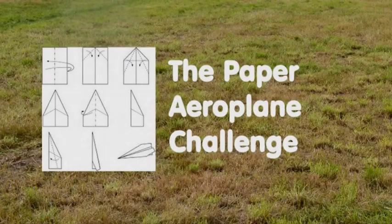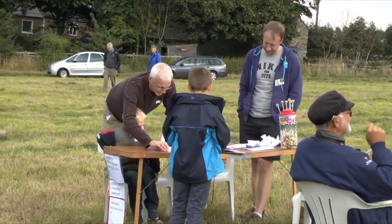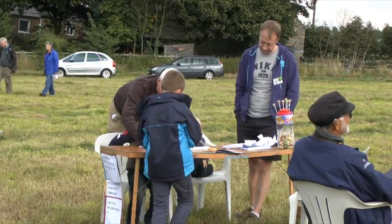David Fitchett set up a stall to give parents and children a go at friendly competition. Who could fold a piece of paper and send it more than 50 feet? Yes, I think that's how that is. Michael, bend it over. You press it, Michael.